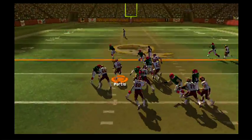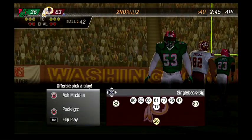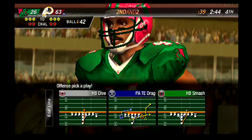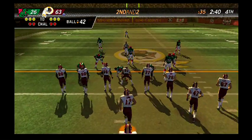He hands it off. Madison is there on the stop at the 42-yard line. Keep this to the inside. You just need to run that clock down. Ball on the 42-yard line.